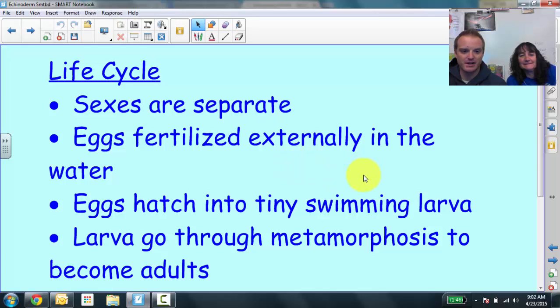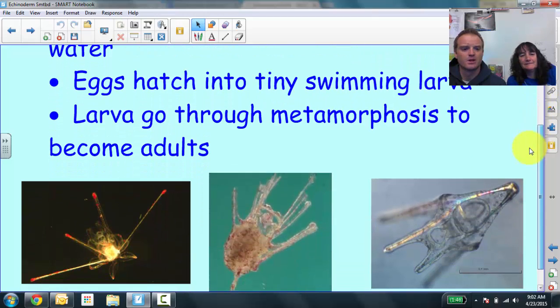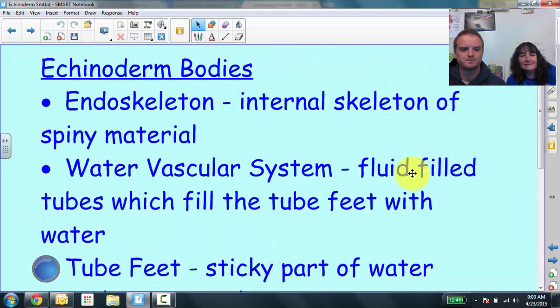So as far as the life cycle, again, fairly complex at this point. Male and female are separate. The fertilization, again, is outside in the water, whereas insects have been inside. But their eggs hatch into a swimming larva, so we have a metamorphosis happening because the larva is going to look different than the adult starfish, for example. So they go through some type of metamorphosis to become the adult echinoderm. You can see some of these larva stages here. Again, they're very, very tiny.